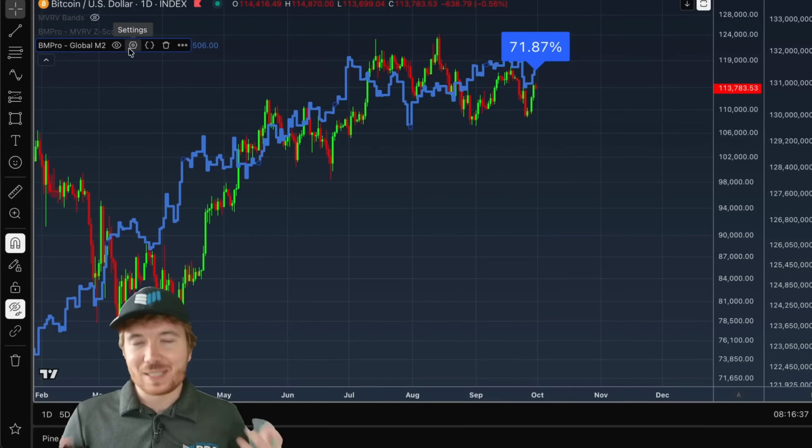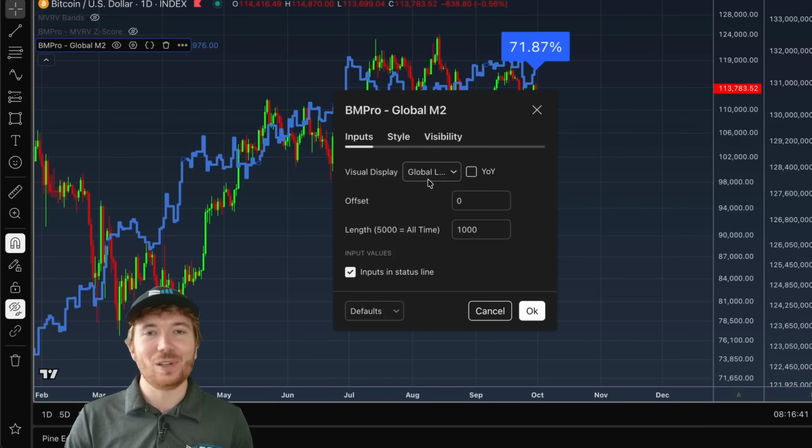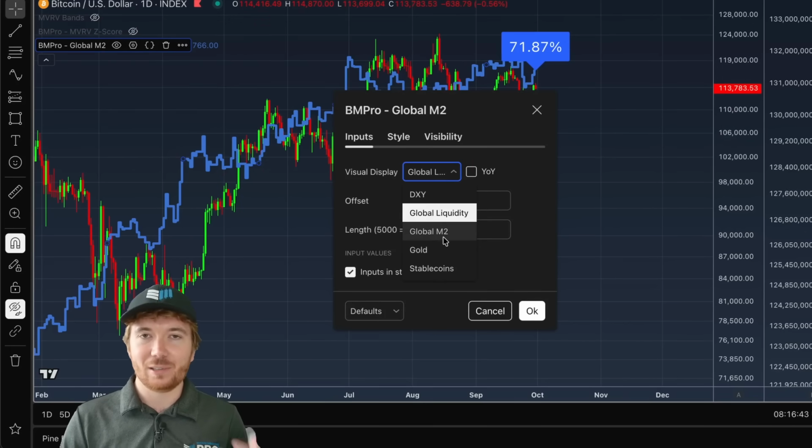So I'm still almost certainly going to make this mistake going forward. If you hear me refer to global liquidity, I'm usually referring to global M2 money supply. But just in case anyone brings this up going forward, there's a little clarification for you.